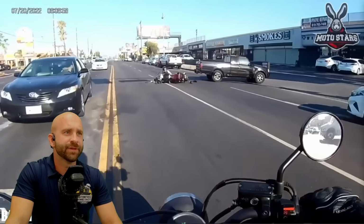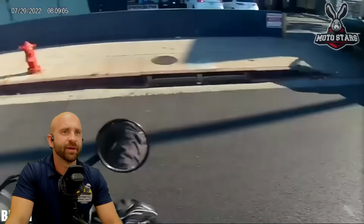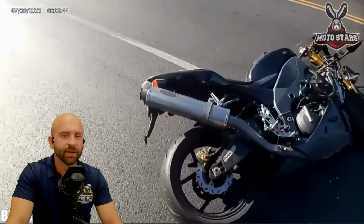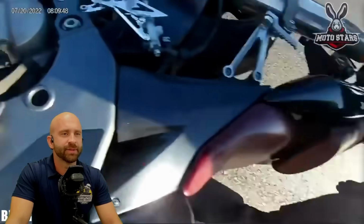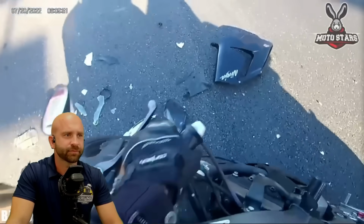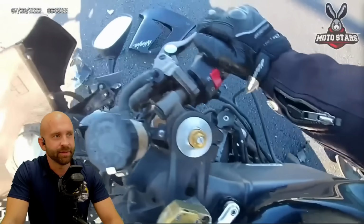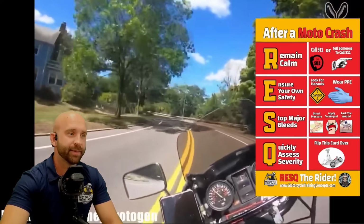Oh, okay. See if we can rescue. Looks like, there you go. Ensure your own safety. You know, do what you need to do. Okay, he's out from underneath. That's good. Bike is kind of destroyed. T-boned a vehicle. Who's at fault? Doesn't really matter at this point. We're trying to figure out how it happened, and then help them out with stopping any major bleeds.